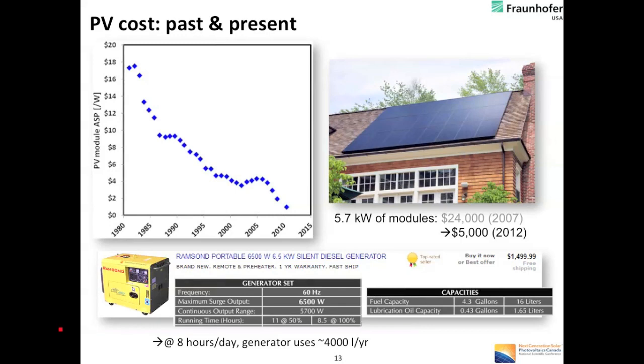So if you buy a 6.5 kilowatt generator, you don't want to run it at 6.5 kilowatts. You run it at 5.7 because you want to have a load margin. But as I'm sure you all know, these things gobble up diesel fuel. So what does that look like? One of these things, if you buy it, will cost you about 16 liters to fill the tank. And if you run it at half duty cycle, the tank will last for about 11 hours before you run dry. So that works out to about 4,000 liters of diesel a year.